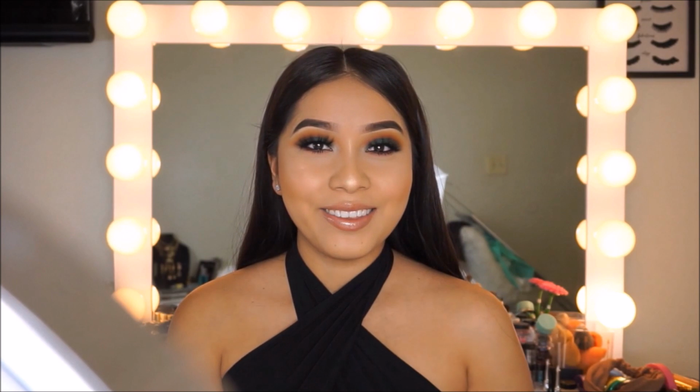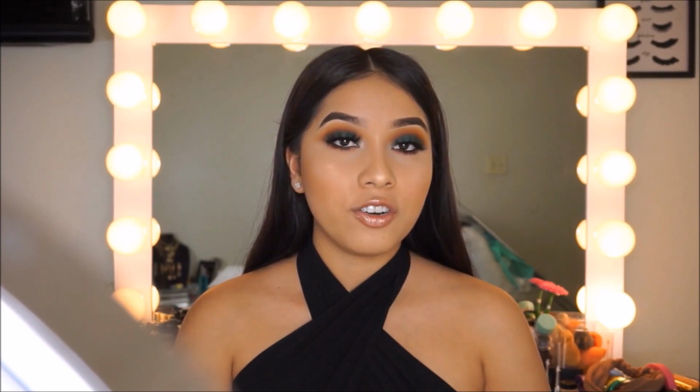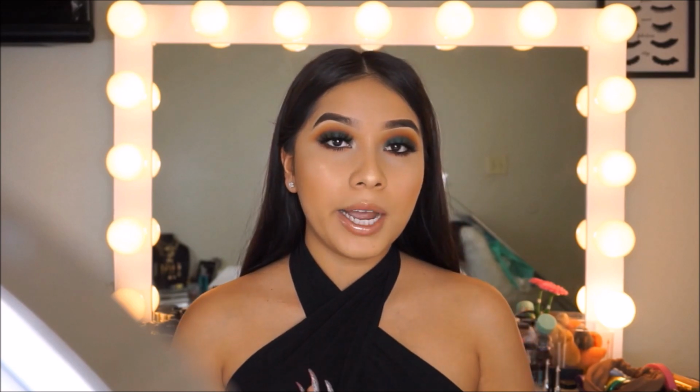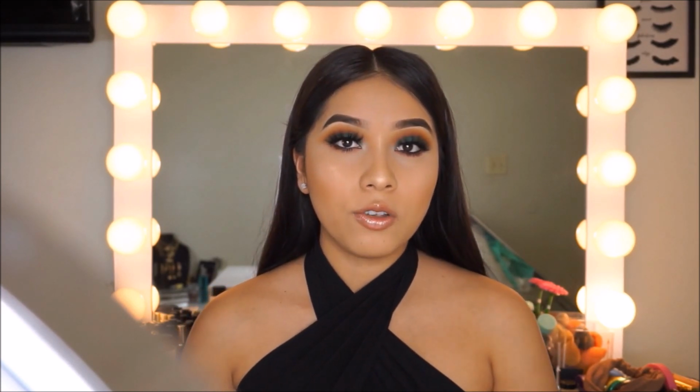But I am wearing this cute top. I got it at Fashion Nova and I was pretty inspired by it because it's a black shirt and I wanted something to stand out, so that's why I did this teal green eyeshadow look, and I did use a Jaclyn palette.